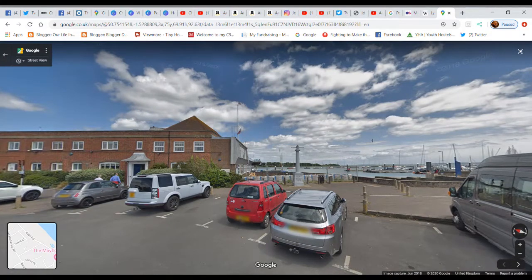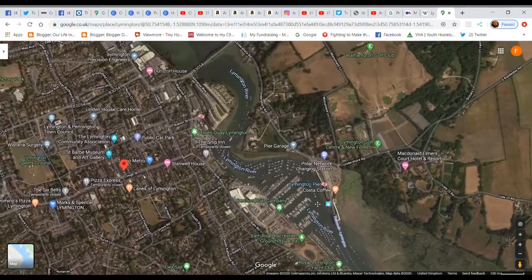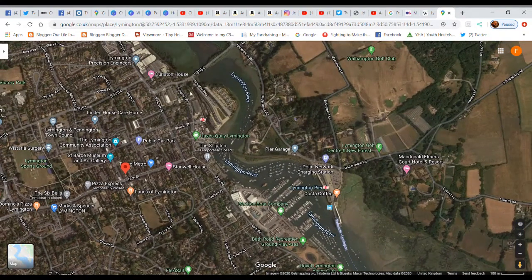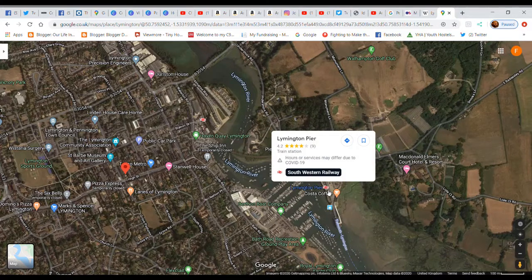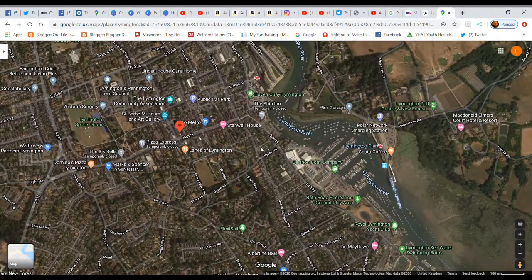So if I zoom out of this, we are at the moment. There's the swim bus, which you can't see, but we're basically stood around there. And you can watch the ferry go in and out. Ferry terminal is across the bridge and back out along that road. And that to the right is the New Forest. So that is Lymington. I hope you enjoyed the trip around.